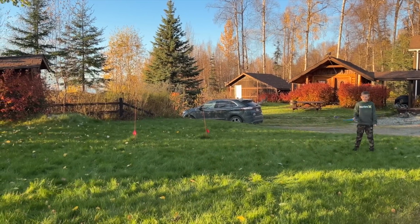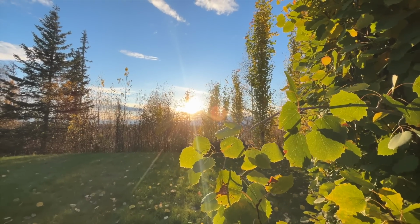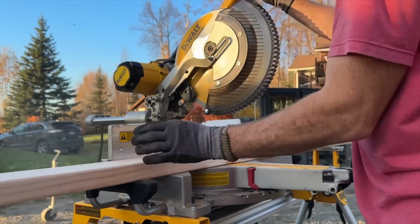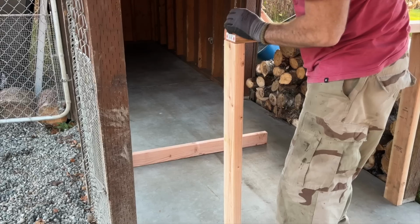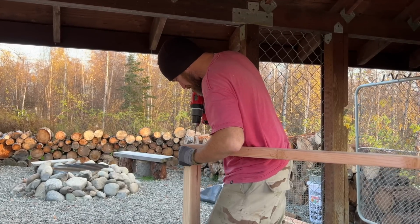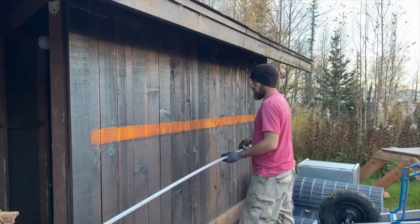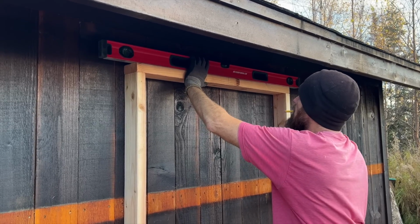Here in Alaska, fall doesn't last very long. If you blink, you're gonna miss it. So we know that the dark, cold winter is just around the corner. And this home purchase was something that came up last minute for our family. It wasn't planned. And so we definitely wouldn't choose to move right before winter, literally a month before the snow starts to fly.